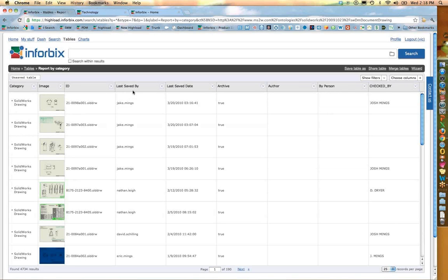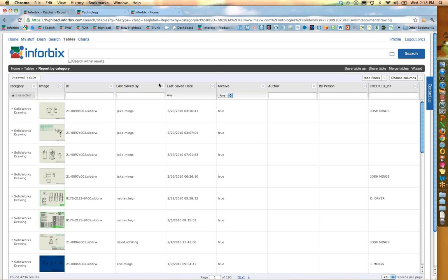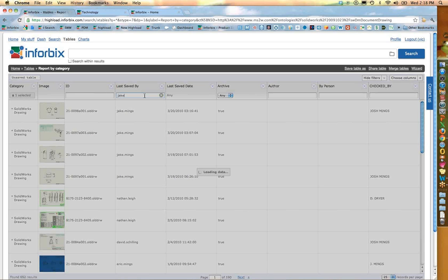So now I have last saved date, and so on. So I can take it one step further, and I can actually filter this information. So if for whatever reason I wanted to know all the SolidWorks documents, CAD documents, or CAD drawings, pardon me, in the company, let's just pick the first engineer here.